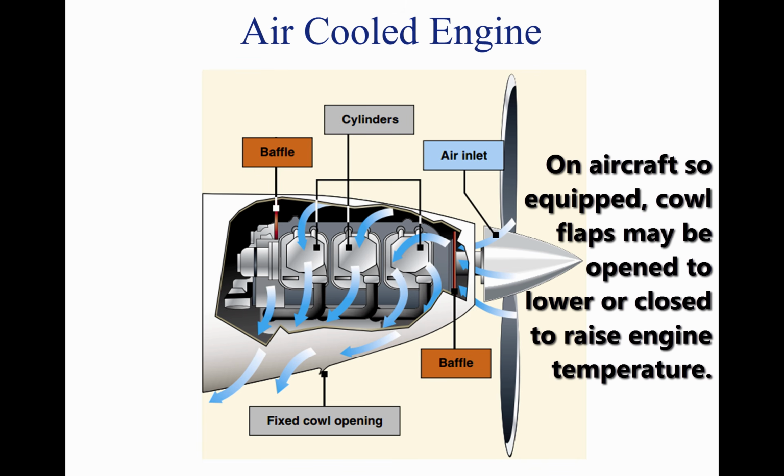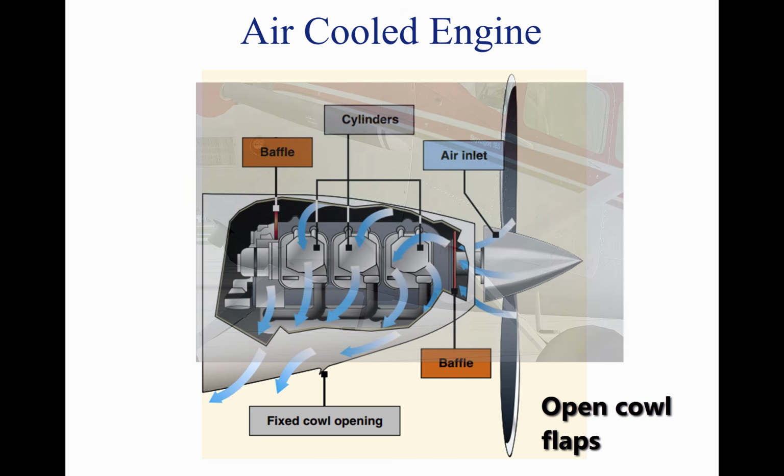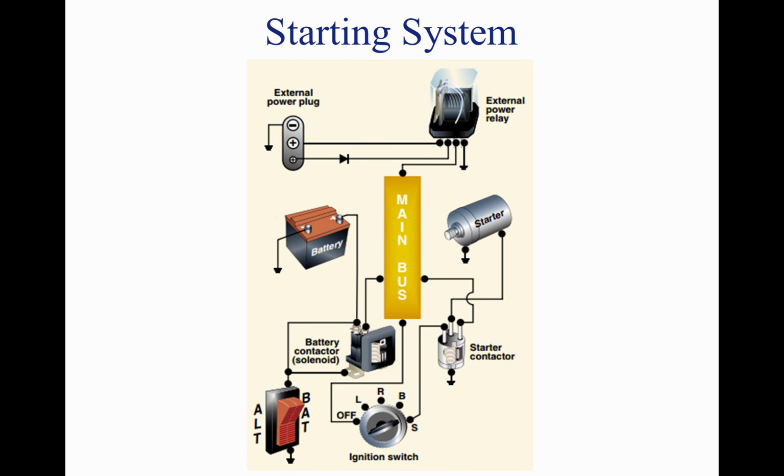On aircraft equipped with cowl flaps, use the cowl flap positions to control the temperature. Cowl flaps are hinged covers that fit over the opening through which the hot air is expelled. If the engine temperature is low, the cowl flaps can be closed, thereby restricting the flow of expelled hot air and increasing the engine temperature. If the engine temperature is high, the cowl flaps can be opened to permit a greater flow of air through the system, thereby decreasing the engine temperature.